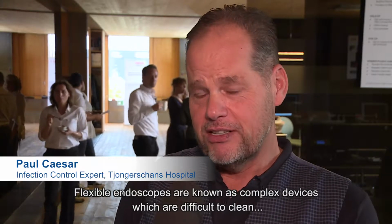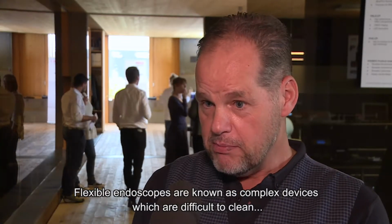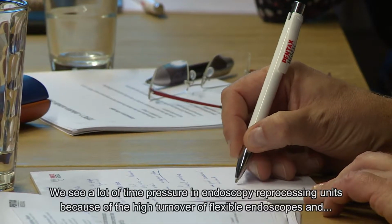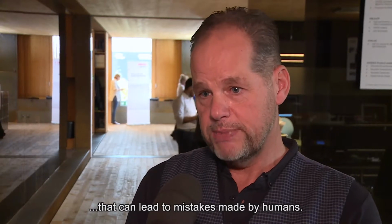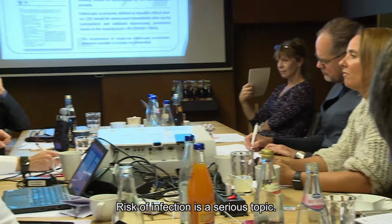Flexible endoscopes are known as complex devices which are difficult to clean, but it's very important to clean them because they are reused. We see a lot of time pressure in endoscopy reprocessing units because of the high turnover of flexible endoscopes, and that can lead to mistakes made by humans. Risk of infection is a serious topic.